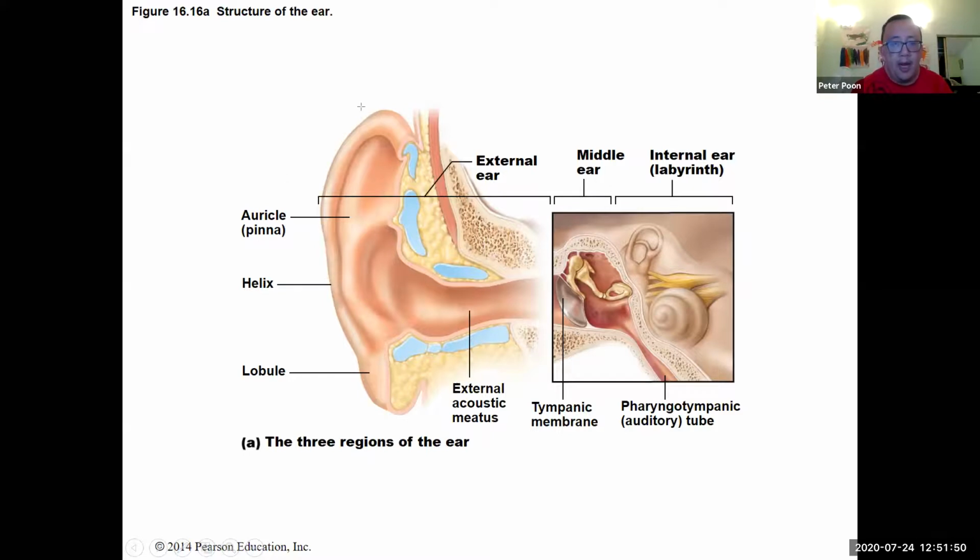The pathway of sound is going to go in this way, go through the external acoustic meatus, vibrate this thing called the tympanic membrane, vibrate these three bones, and then go all the way into your inner ear.